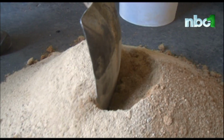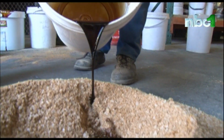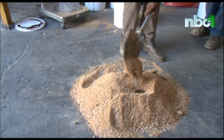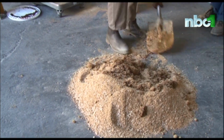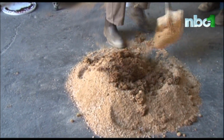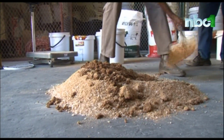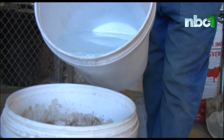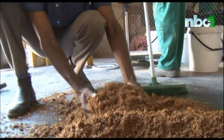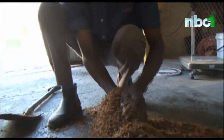Now you make another hole in the middle of your mix and add 3 liters of molasses syrup and mix some more. At this point in time, the mix will look damp. This is where the water comes in handy. 2 liters of water will be sufficient as you continually mix it and make sure that the particles are well put together.